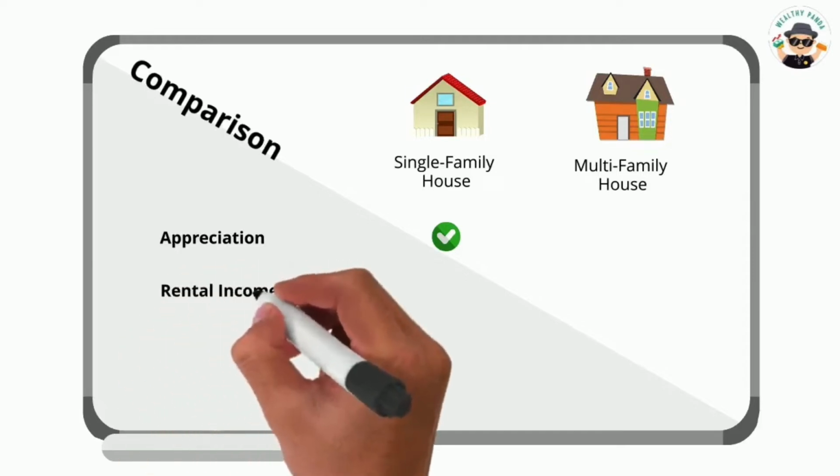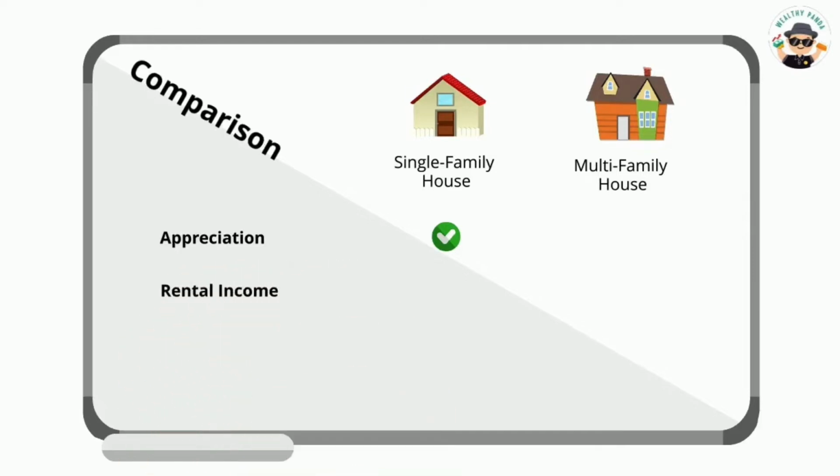Now, when it comes to rental income, multifamily houses definitely have a higher income, and the reason for this is you have multiple units. You also have safety, because if one of your tenants decides to leave, you still have other tenants who are still paying. Unlike, for example, a single family house, where if you have one tenant and he leaves, that's not a good thing, because all of a sudden you have no income whatsoever. So when it comes to rental income, multifamily housing is definitely considered a safer option. However, it doesn't really mean you're getting the higher return.